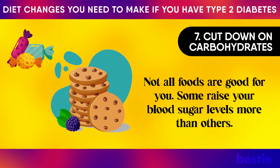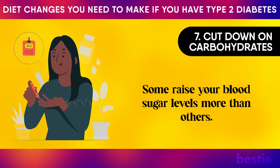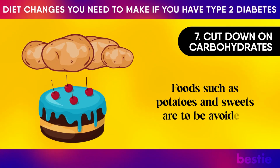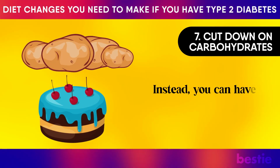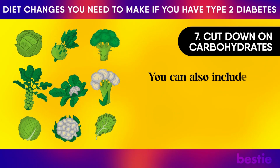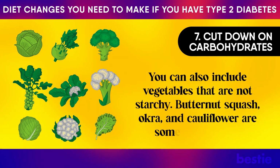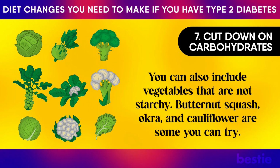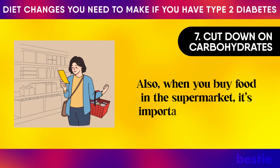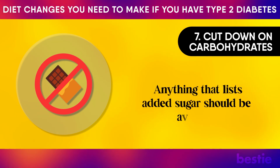Not all foods are good for you. Some raise your blood sugar levels more than others. Foods such as potatoes and sweets are to be avoided. Instead, you can have whole wheat bread, brown rice, and oatmeal. You can also include vegetables that are not starchy. Butternut squash, okra, and cauliflower are some you can try. Also, when you buy food in the supermarket, it's important to look at the food labels. Anything that lists added sugar should be avoided.